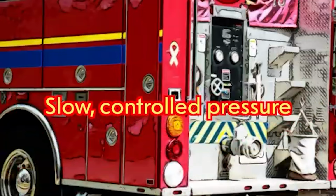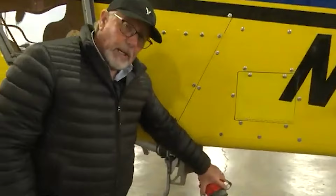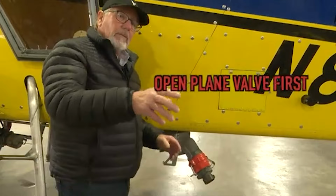Use idle pressure from a truck or a gated valve from a hydrant. Once you hook the fire hose to the airplane, this valve has to be open. Then go back and open the valve on the hydrant or the truck. You want to start slow. You don't want a lot of RPMs on the truck. You want to be pumping the water slow.